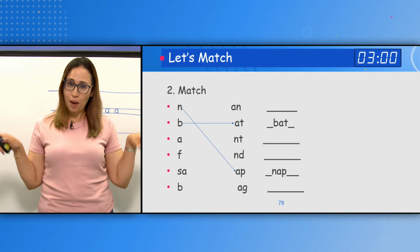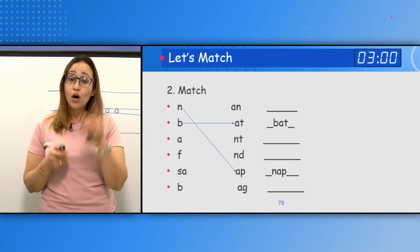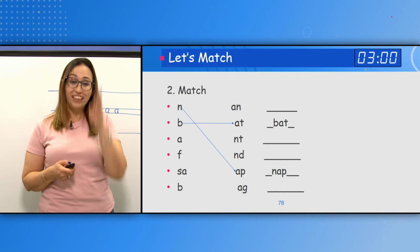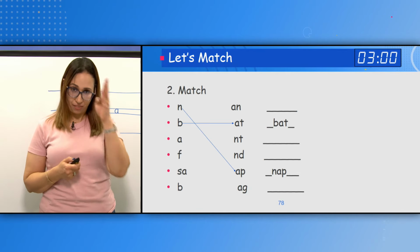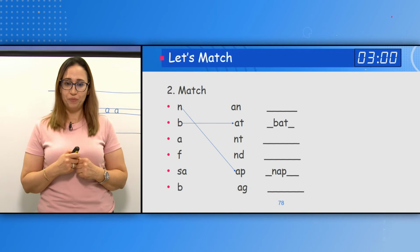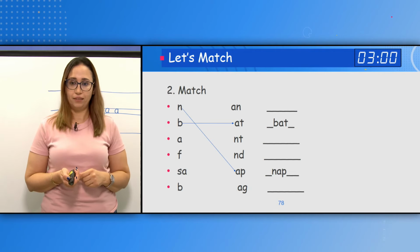Bat. Very good. Now I want you in your notebooks to match the first sound with the last sounds, the end of the word, and to make words we know. We learned them. I'll give you 3 minutes.